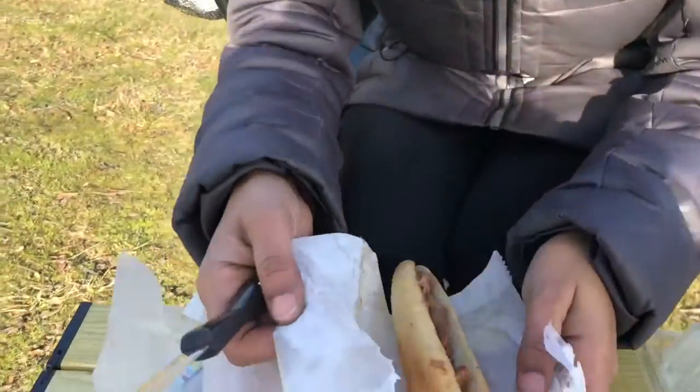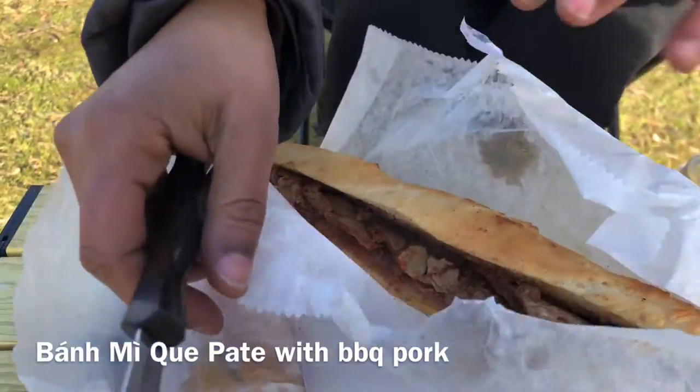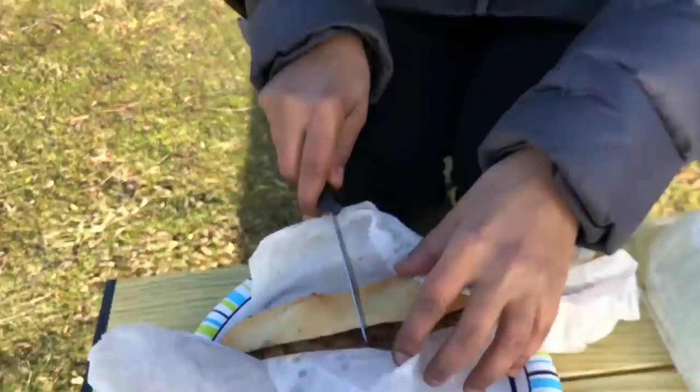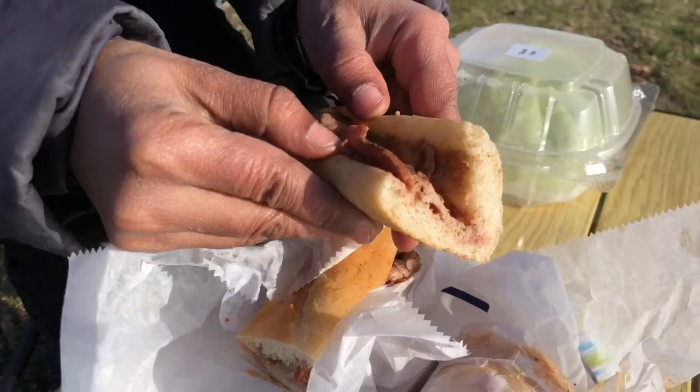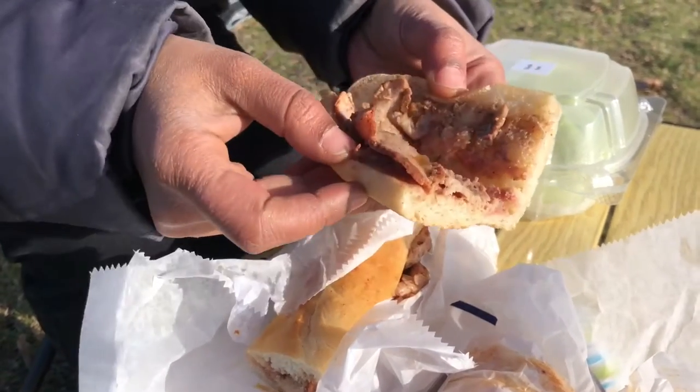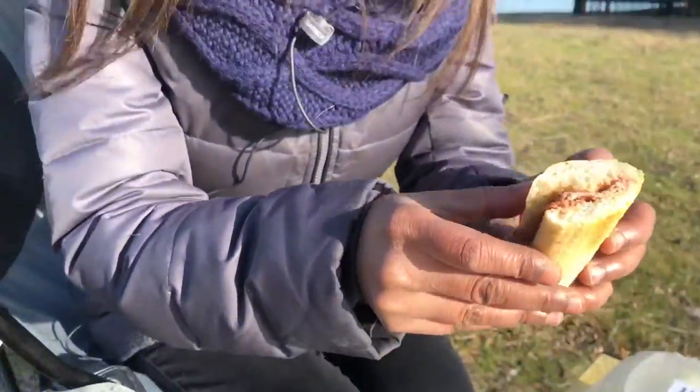Mmm, this I believe is the barbecue pork. So let's go ahead and get a bite of this. Same thing. Toasted bun, meat, light sauce, not many condiments on there at all. Let's go ahead and give that a try.